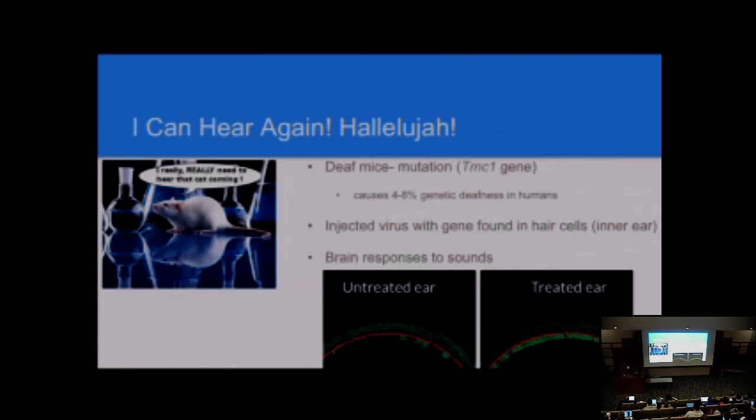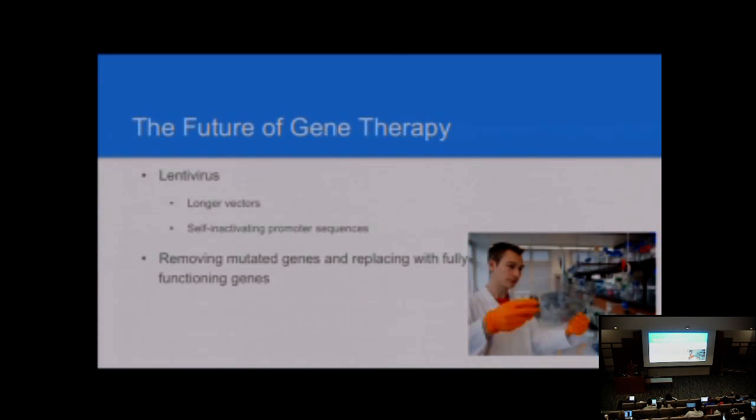Another clinical trial is right down the road at Boston Children's Hospital, which uses AAV vectors to target the TMC1 gene, which causes deafness in mice and in some humans. This TMC1 gene targets proteins that turn sound waves into electrical signals. And this trial saw great sound sensitivity in all mice, and their hope is that they can now transfer this into human subjects. So, the future of gene therapy.